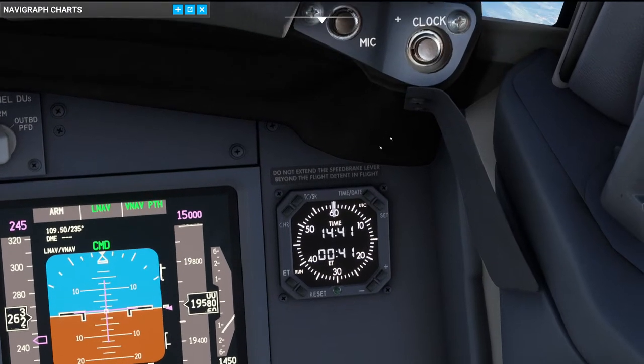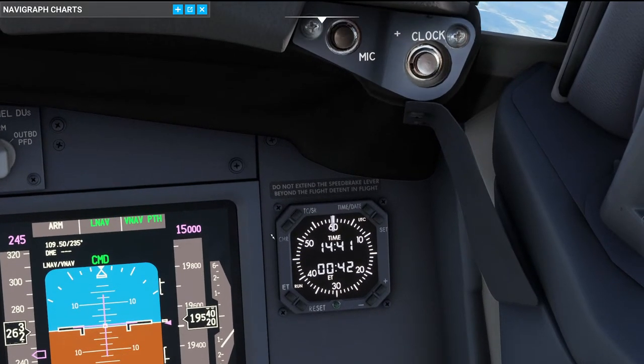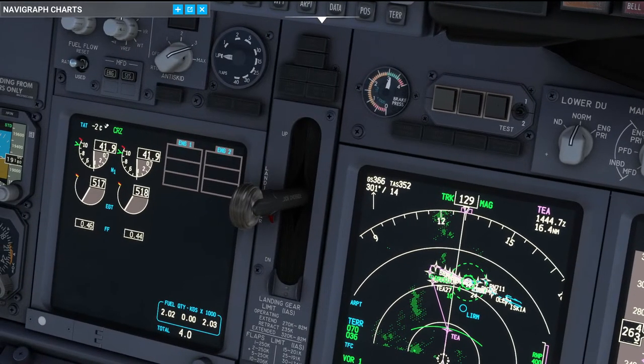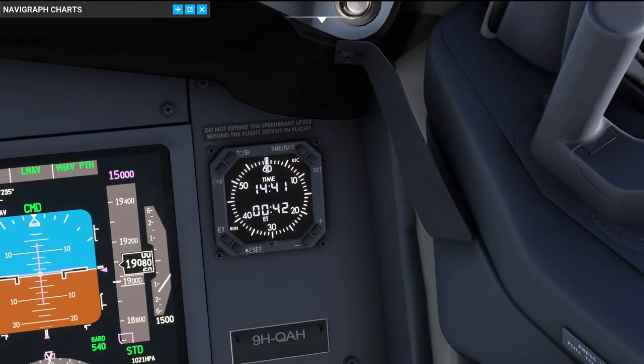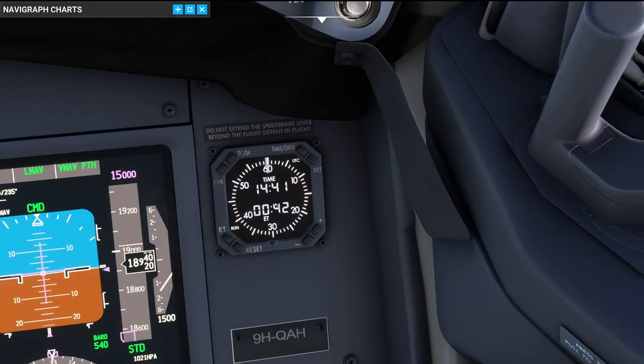So, for takeoff we use both. We don't have to. Officially it's just the elapsed timer. But personally, I like the chrono as well, because it shows me how long I ran the engines at takeoff power already. So that's what I use the chrono for. And then I reset that one when the thrust changes to climb thrust up here. And the elapsed timer, I start as well, because that is giving me my flight time in hours and minutes. Which is probably what your question was, I guess.